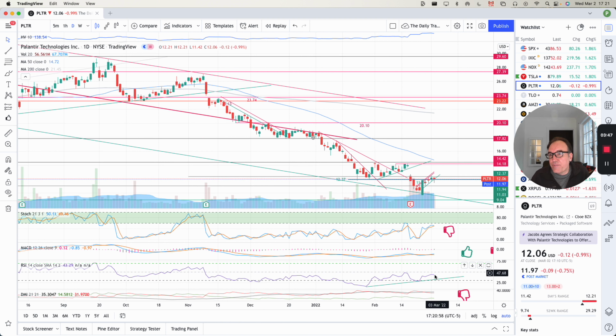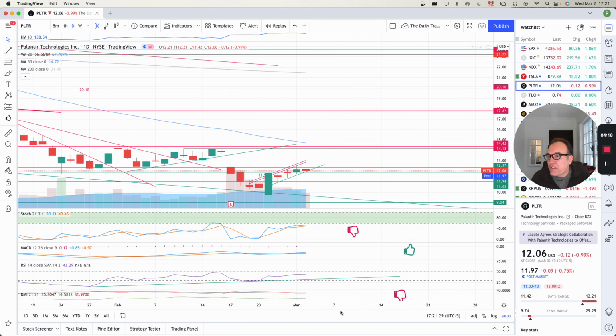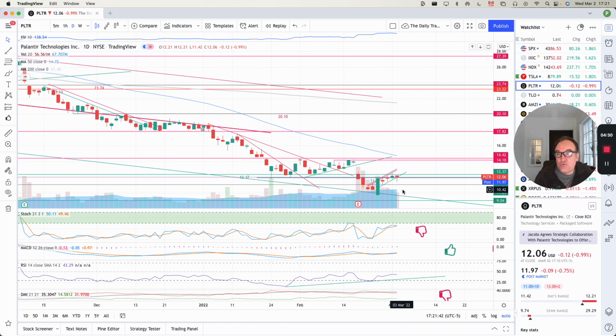RSI is still under 50, but trend-wise, as I mentioned yesterday, this is good. And for DMI, this little dip that we had right here made things a little bit worse. DMI did not like that we had this dip during the day. I'm still happy with my decision to wait before getting into Palantir because of stochastic, because with what happened today, I still need to see something else to be more confident in this stock from a technical perspective.